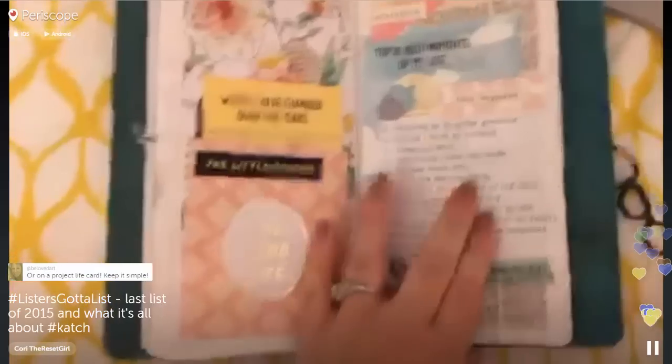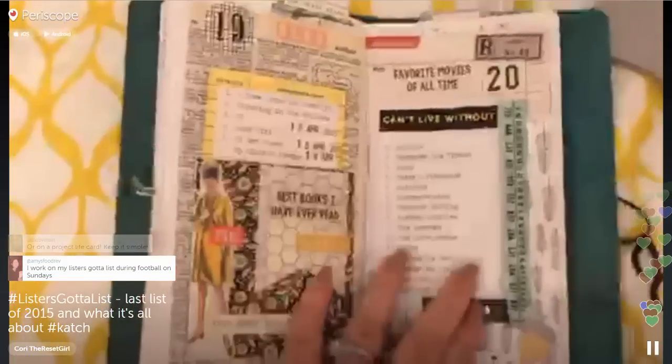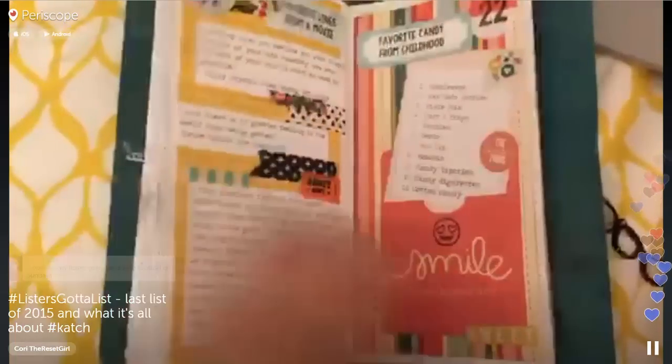A lot of women have started doing it with their children, which is why I have Little Listers Got a List. So it encourages kids to do memory keeping as well. I had a lot of fun doing this level of decorating, but it is certainly not required.